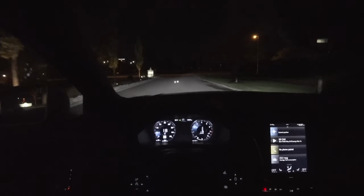And to be honest, I was driving it around a little bit with the windows down today, and they make a little bit of noise. It could be that this press car has 9,000 miles on it. It's just been driven hard, but there's a little bit of noise from the suspension in this particular car.